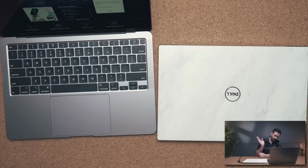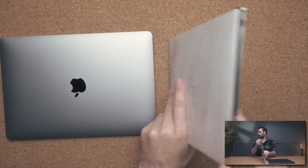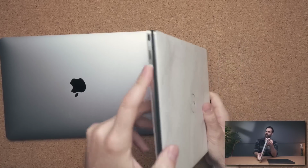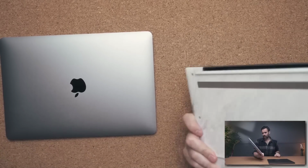So that gives you an idea of if you can open up with one hand. What else do I need to tell you guys? So ports, exactly the same. 2 Thunderbolt 3 ports on both of these laptops. The big difference, though, is that you have them on opposite ends with the Dell XPS 13, but you also get the advantage of getting a micro SD card slot, which is kind of nice if you need that extra expandable storage.